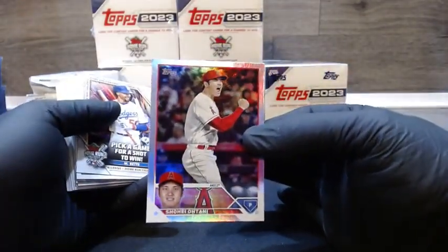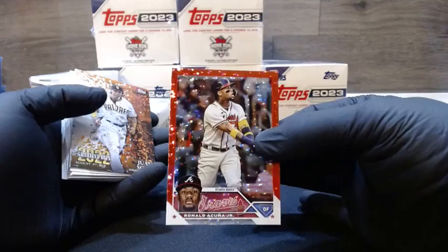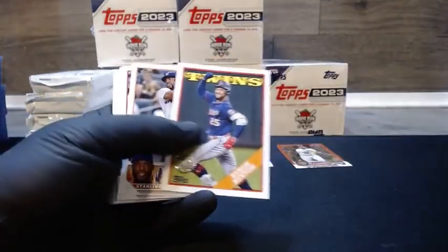Shohei Ohtani, he's hyped up after striking out Mike Trout. Mookie Betts, numbered out of 199, red. Ronald Acuna. Juan Soto, Byron Buxton.